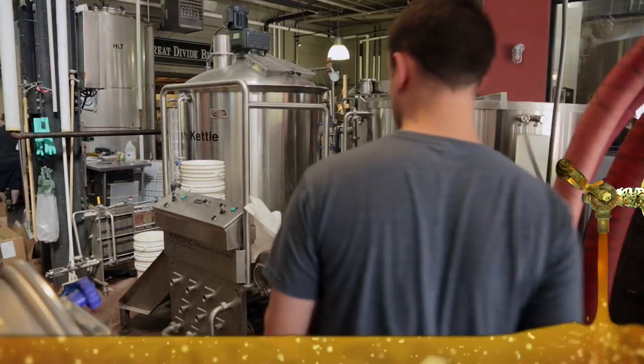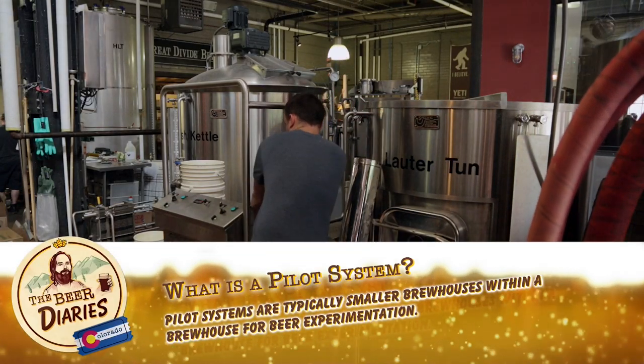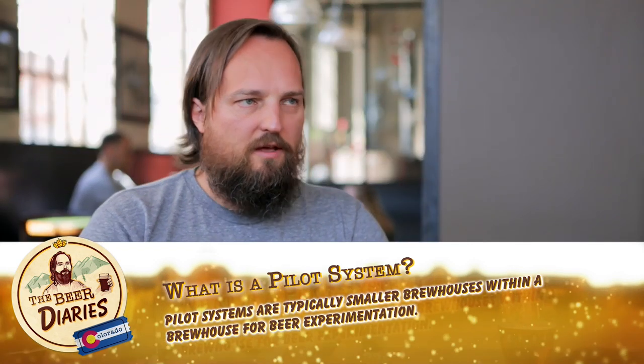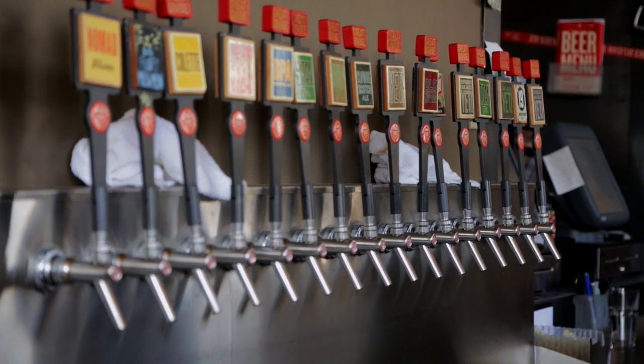We have a 7-barrel pilot system, so all beers now get test batched quite a few times. And so you guys actually have, I think I get this right, 9 regular beers and 12 seasonals now? Yeah, 12 seasonals, not including the barrel-aged beers, which kind of come and go. We do oak-aged beers, oaking beers in fermenters. And then we do a barrel-aged series where we're putting 3 or 4 different beers into whiskey barrels.